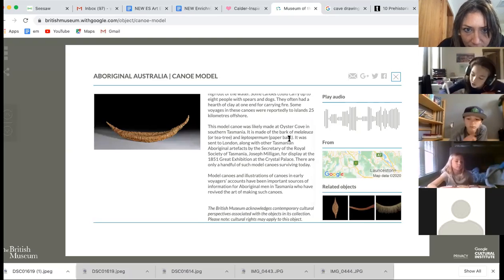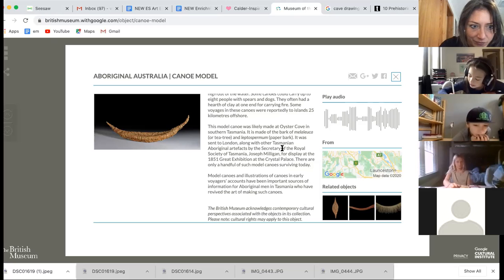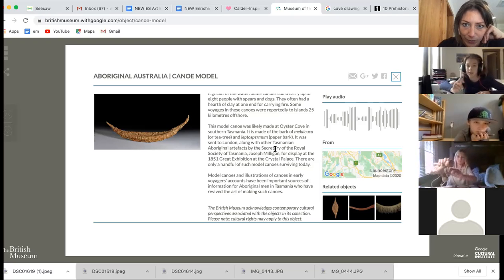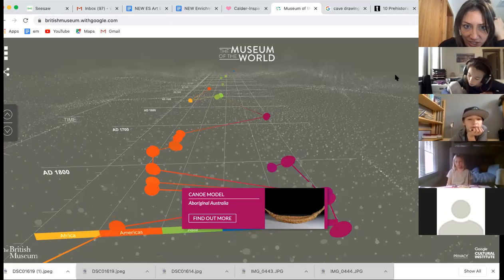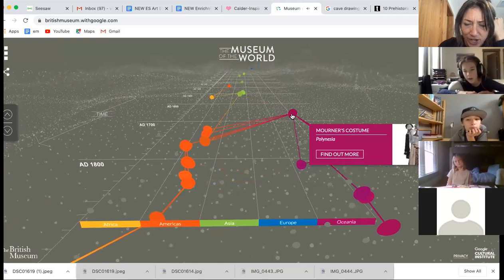It's made out of the bark of a tea tree. You guys maybe use tea tree oil? Yes. Yeah, so it's made out of the bark of the melaleuca tree and paper bark. Wow. Let's see. I don't see anything about how large it is. It's used for voyaging offshore to catch seals or to collect swan and duck eggs. Super interesting. Let's see if we can find any more. I don't know if I'm pronouncing that properly, actually.